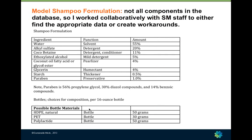Okay, again, briefly, for those of you that don't know, this is what's typically in your shampoos. As you can see, it's mostly water. What's important here is when you look at this formulation, some of the components were already in the Sustainable Minds database, but some were not when I was looking at this again last fall.